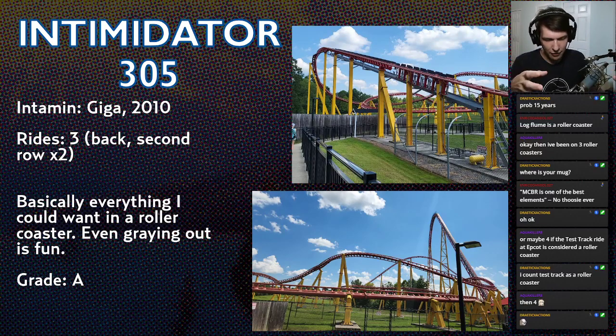It's a little bit of a mix of Millennium Force and Maverick, if you've ridden those, I guess. You got the height and speed of Millennium, and then the almost violent kind of layout that Maverick has, where it just kind of thrashes you around, but it doesn't do it in a painful way, which is really cool. At least I didn't find the restraints to be uncomfortable. I've heard some people complain about the restraints, but I didn't mind them at all.